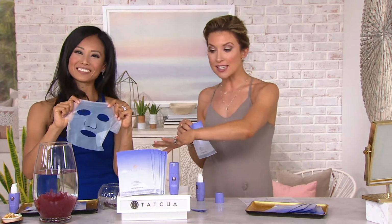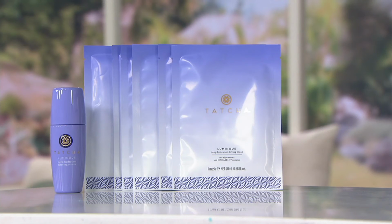You get 6 of these masks, which remember, each mask has half a bottle of serum in it. And then you'll use those once a week. And then for the everyday, twice a day, after your essence step, you'll use the deep hydration firming serum, just 1 pump, and you get that complete regimen. $123, but we do have 4 easy payments of $30.75.